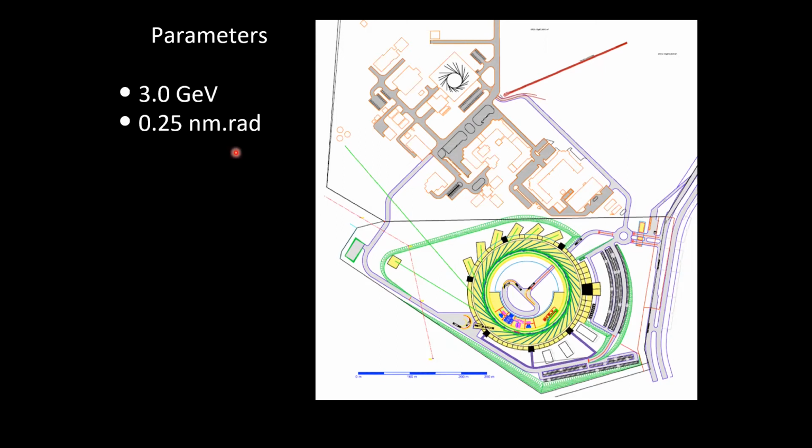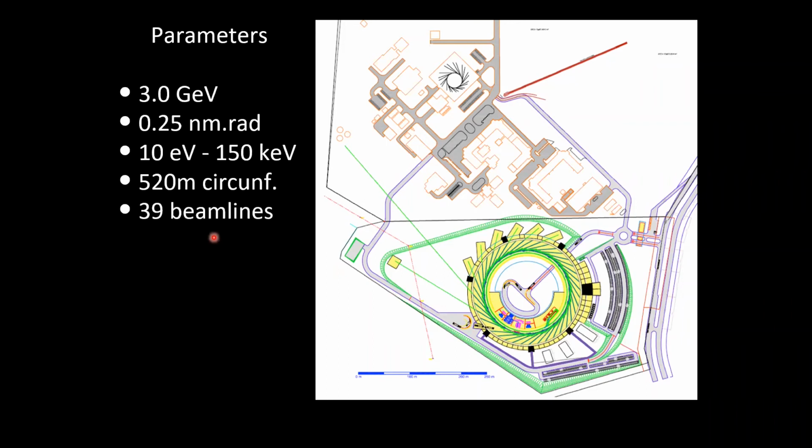And this means that essentially the beam can be focused to very small regions, reaching nanometric scales. It will allow us to reach hundreds of keVs, allowing us to study very big samples and very hard samples. It has about 520 meters of circumference. It has space for 39 beam lines. Of course, not all are going to be occupied in the initial phase because they are very expensive to build. Each beam line costs about $15 million, more or less. So it's very expensive. So we have to build them as time goes by.